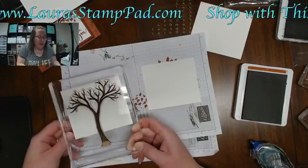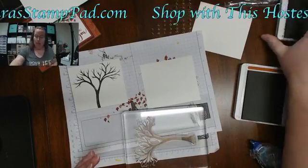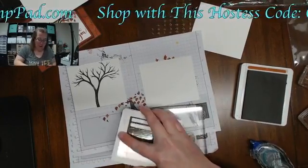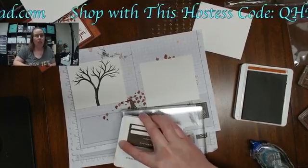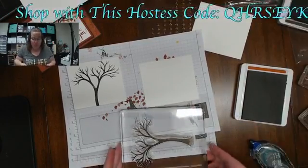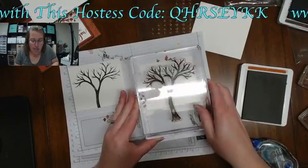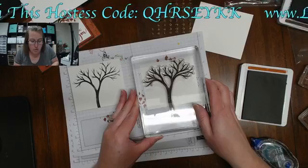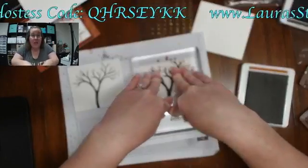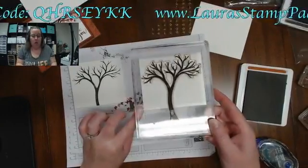So the colors I'm using are Early Espresso and Cajun Craze. But you could really choose any sort of brown or any fall color that you want. I think this would look really good with pumpkin pie, crushed curry, even like a deep green, depending on where you live. If you don't really get that variation in color, you could always do just like a deep green. As you saw in that other sample, I used shaded spruce for like my spring summer look, and it's gorgeous.